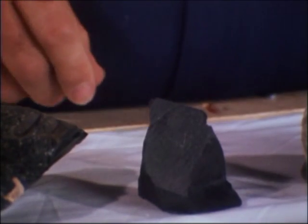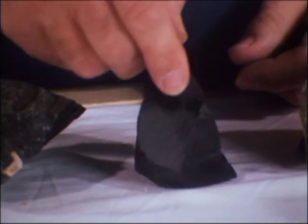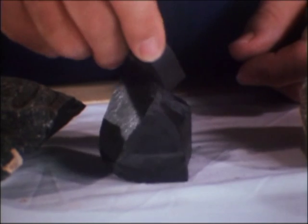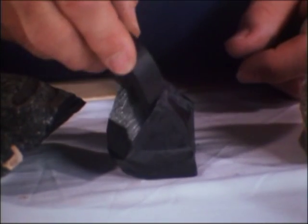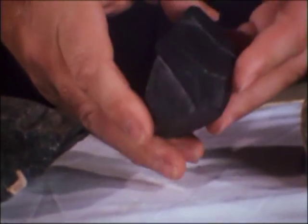If this is magnetite, it would be attracted by a magnet, so let's check that. Obviously, this magnet does attract it rather strongly, so let's tentatively assume that this is a piece of massive magnetite.